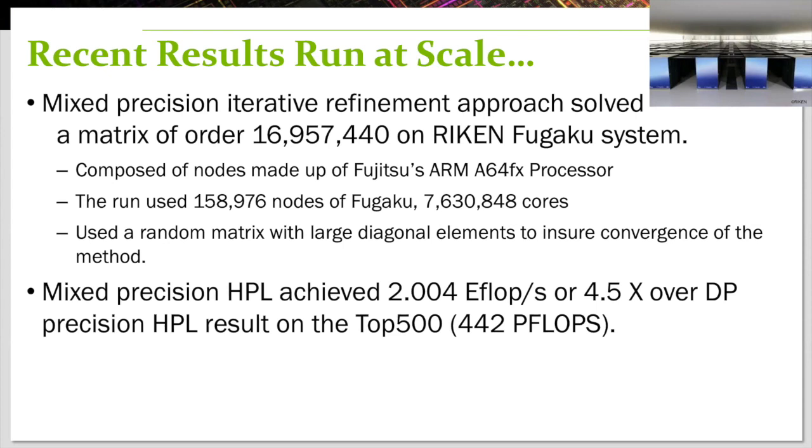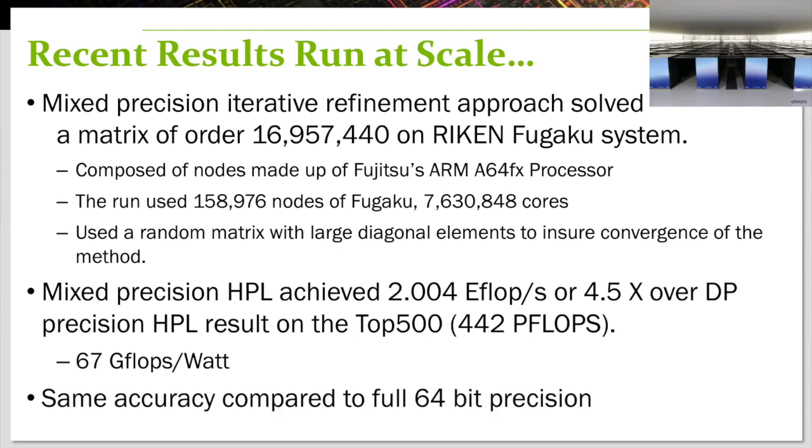And in comparison, the Top500 number was 442 petaflops. So we get about a factor of 4.5 over the double precision, solving a similar kind of problem using that 16-bit arithmetic, 65 gigaflops per watt, the same accuracy as if they had done the full 64-bit precision, but taking 4.5 times less time than it would have been for that.